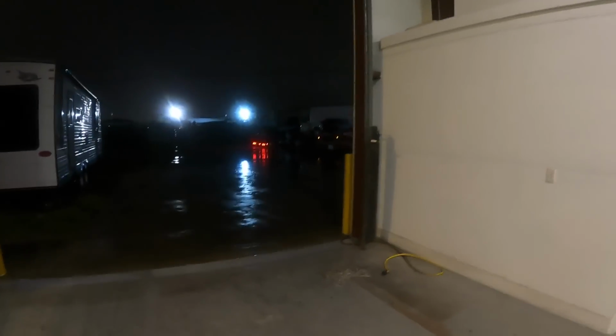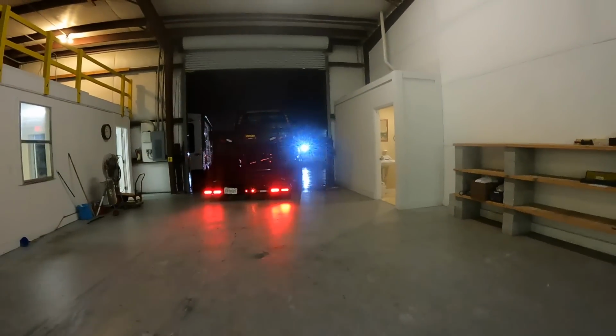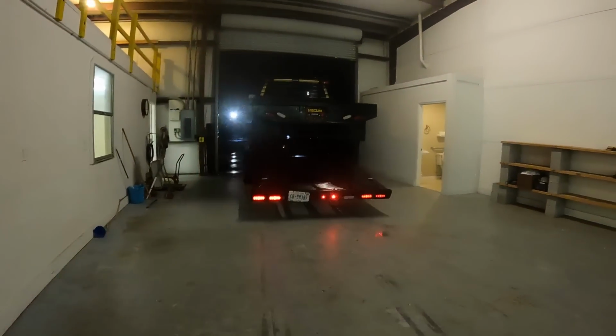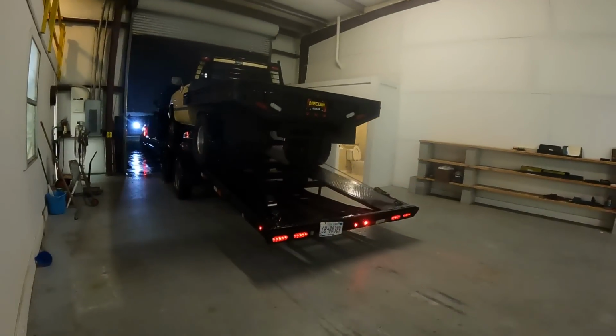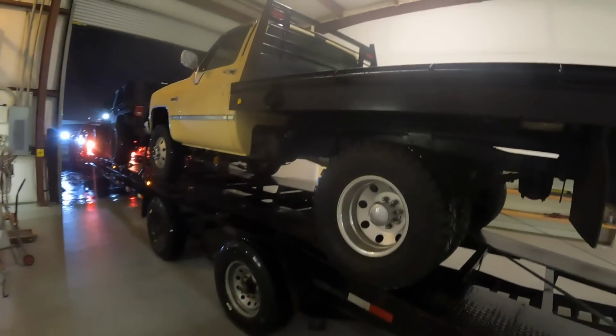So we get the vehicles back to the shop, that way he can unload instead. All right, shout out to Alec. Look at this thing. I could probably help him. Let me help him. Oh yeah. The thing looks unreal.